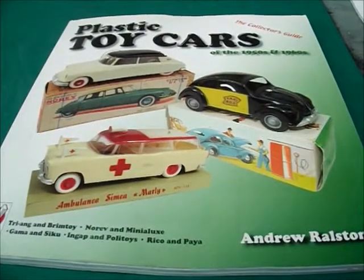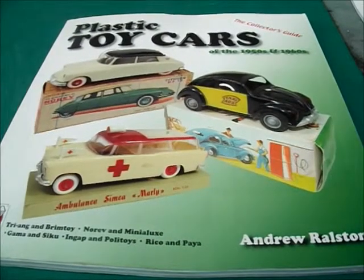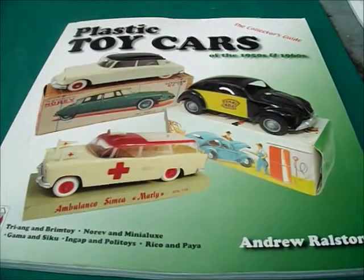Really good, you know, if you're a dealer in toys, that type of thing. I'm not sure if you're a big-headed toy collector who thinks you know everything. I've been doing it for years and years and I thought I knew everything.